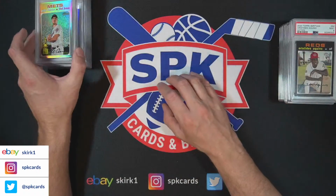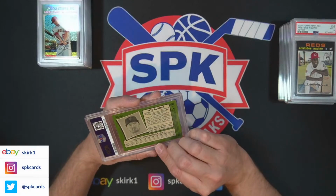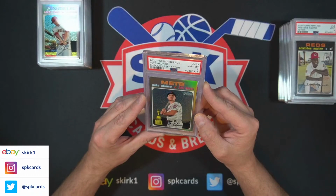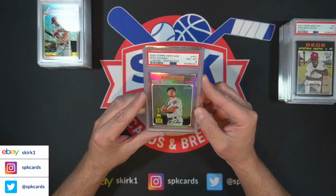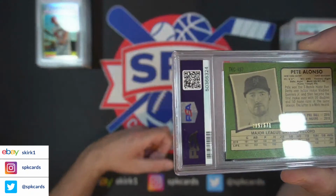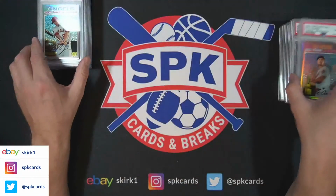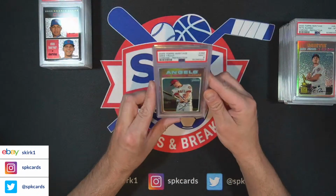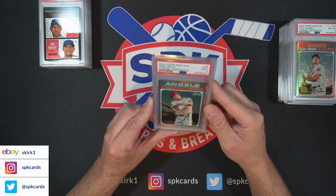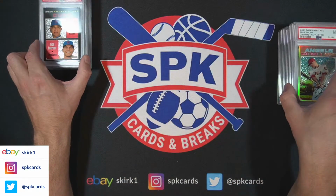And we have a Heritage Chrome Refractor, numbered to what, 570? 571. Pete Alonso. That came back an 8. What? Must be some surface stuff on this one. Centering was pretty decent. And got some wear on one of the corners in the back. So that could have been part of it. We have a Trout Chrome Refractor that came back a 9. That's also numbered to 571.